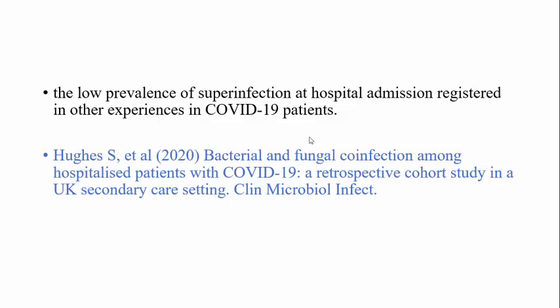This is because the patient has leukopenia and will receive steroids and will be on mechanical ventilation with a lot of invasive catheters. This all enhances secondary bacterial infection in your patient, causing this confusion between cytokine storm and secondary bacterial infection.